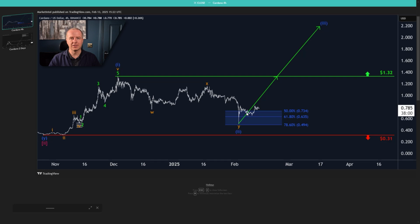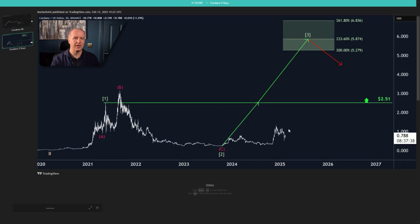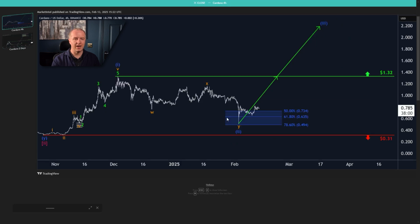However, at the moment, while I record this video, we don't really have a confirmed low. We are obviously watching the market structure very closely for clues if ADA has indeed started this blue third wave to the upside. And then this third wave would be a third wave of a larger third wave. So it would be integrated into this larger third wave, which should eventually reach $5.27 plus. This is more of a long-term target. It will not get there in a straight line. You know, there will be ups and downs, but so far I would say price action looks pretty constructive.